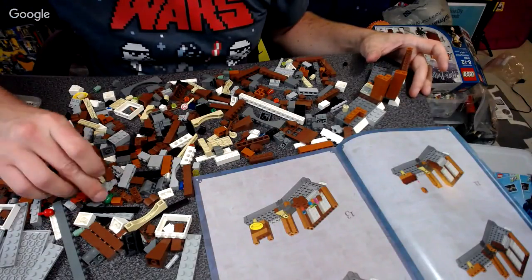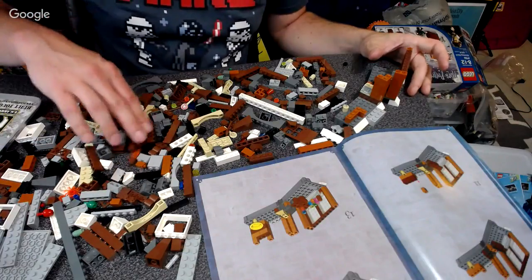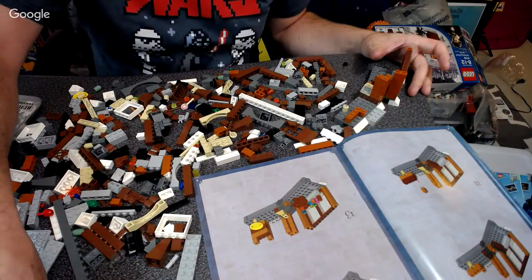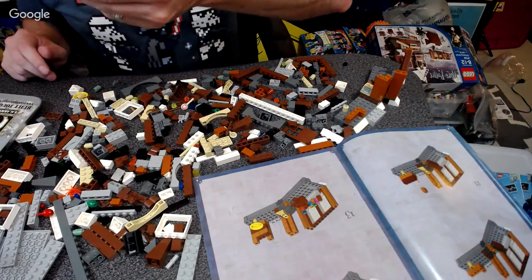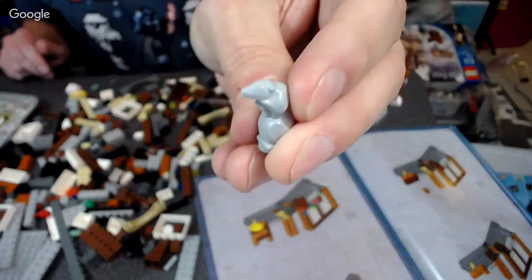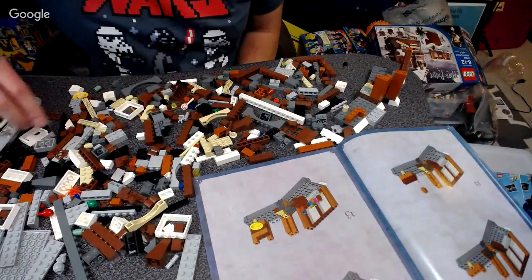Got apples. We got spiders in here. We got cherries. We got flames. We got fire. We got that Norbert character looking thing that Brick Smith has. We got this little thing right here. Oh, that's not Norbert. No, it's Scabbers. I think that's Scabbers. Looks like Scabbers. Scabbers is there. Got a little bit of everything in here.